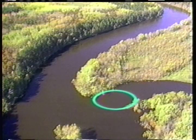Oh, one more area not to overlook is the mouth of feeder creeks or streams where water that's a little bit warmer dumps into the main river channel itself.